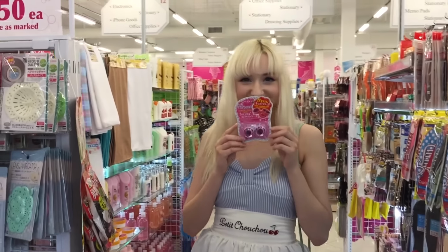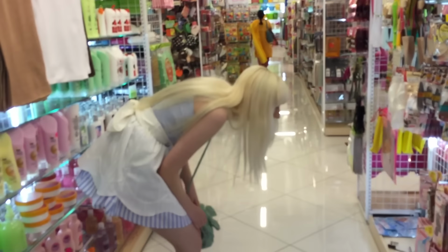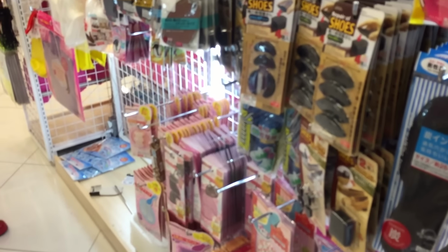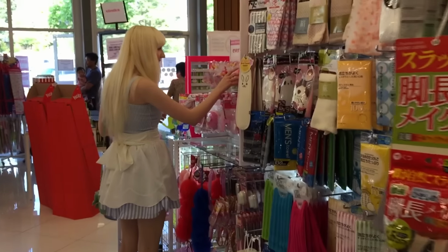A cute lens case. Everything is $1.50 here, unless marked otherwise, because of the exchange rate. You'll see so many ridiculously cute items here.